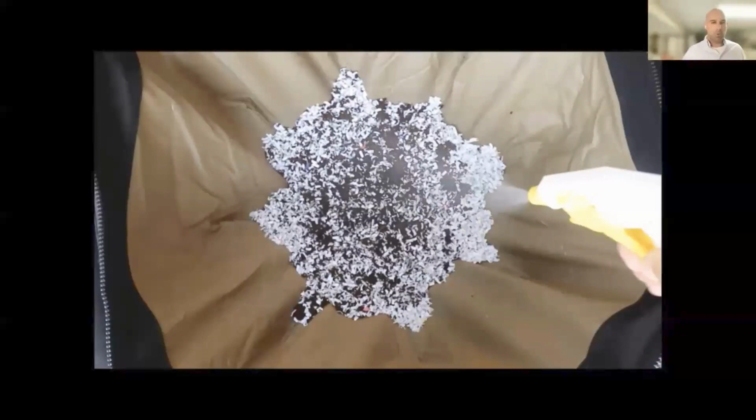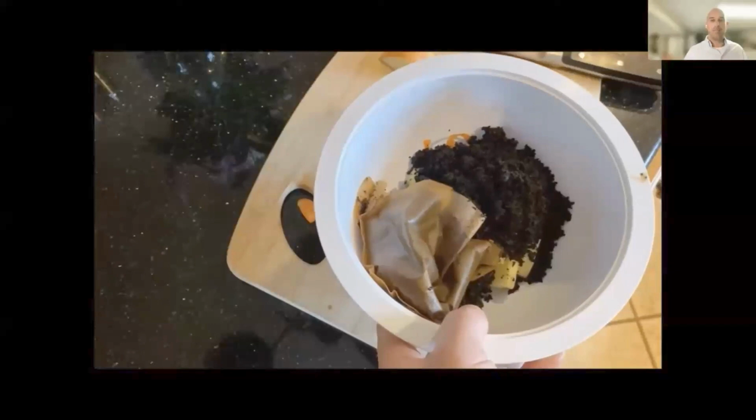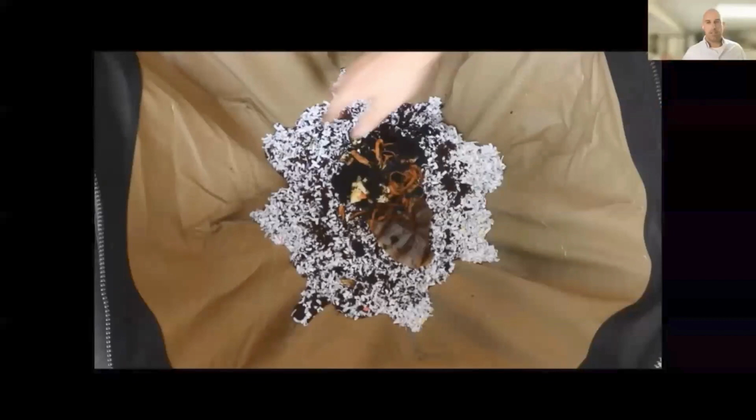Here I'm showing you a little bit of food waste. You've got some carrots, some apple cores, coffee grounds with the filter. The filter is basically a bedding type material, right? Just going to take that, dump it into the worm bin, and we're going to mix it around.